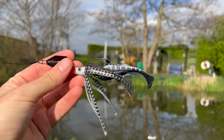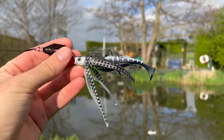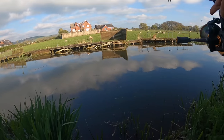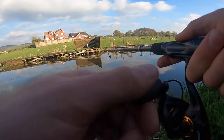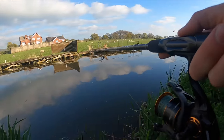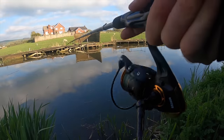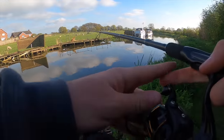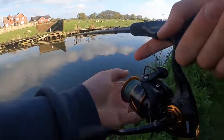I mean, the fishing has just turned on now. I'm so eager to see what else is going to hit this LMAB multi-vibe. Surely there's going to be nothing left of this soon. It's just getting crunched time and time again. Oh, I just had a hit then. That pike just came out from under those reeds and just smacked it.